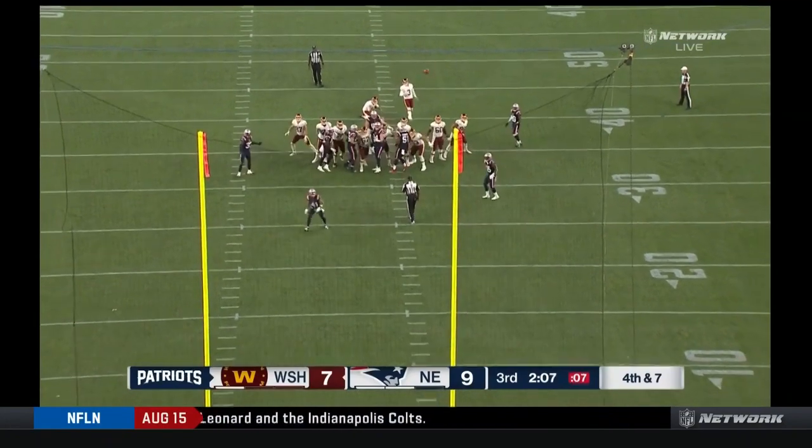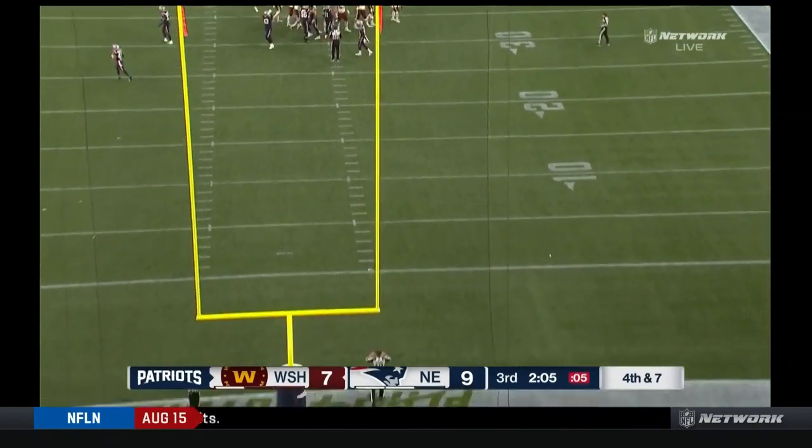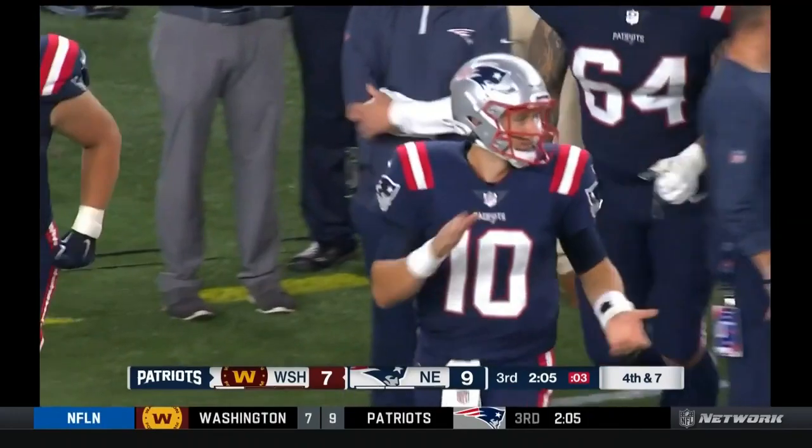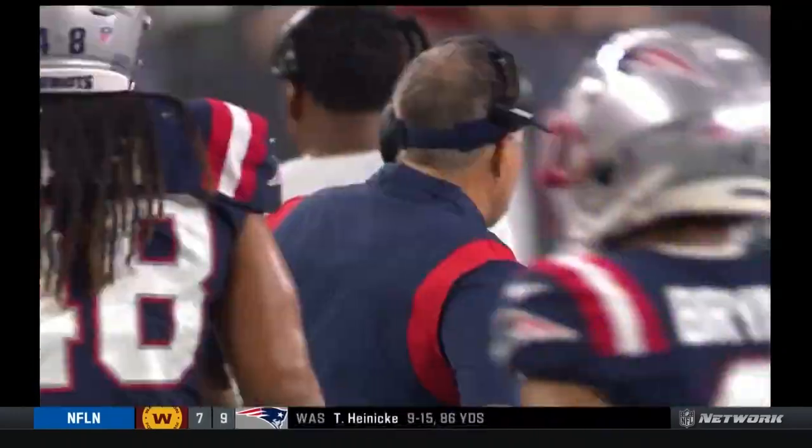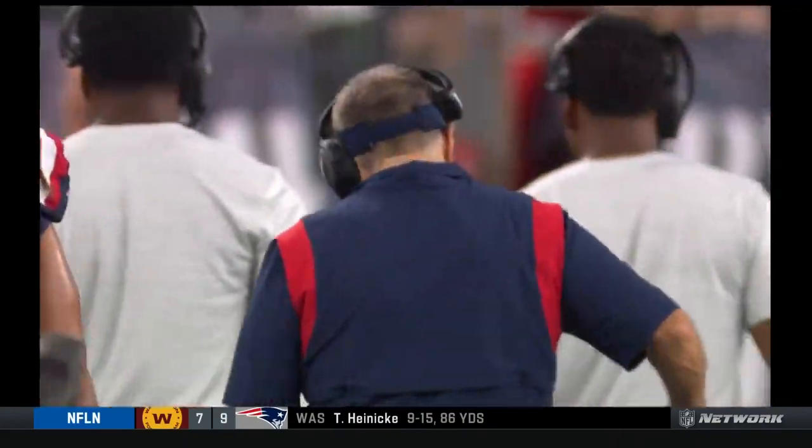50-yard trot. Hopkins with the kick. Liner is no good. He's missed 2. And the Patriots still lead by 2. More Mac Jones is coming back for another series in the second half.